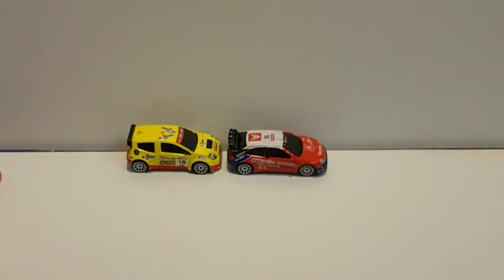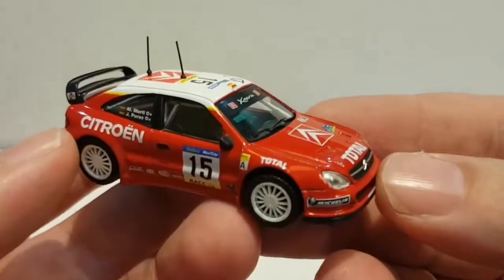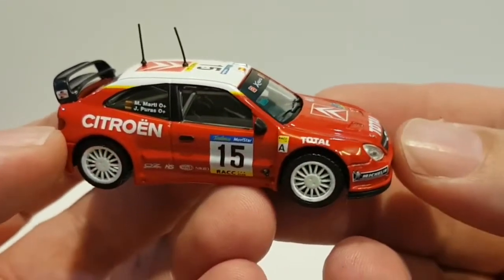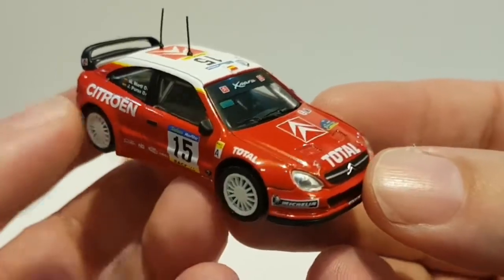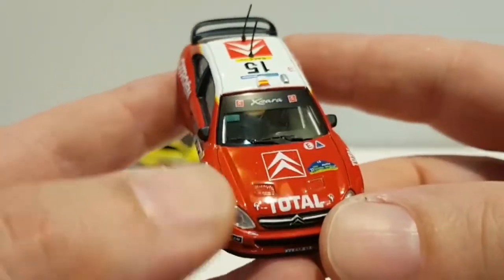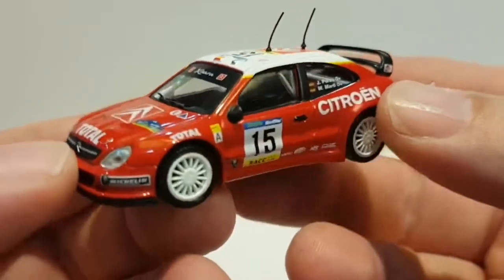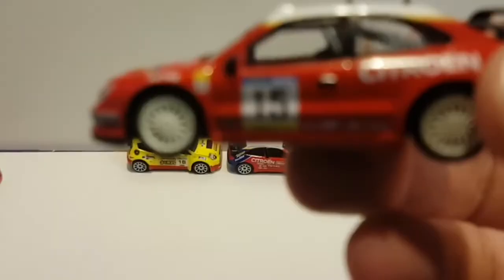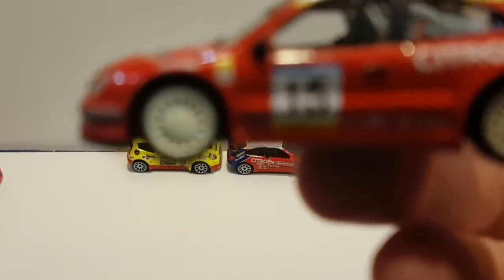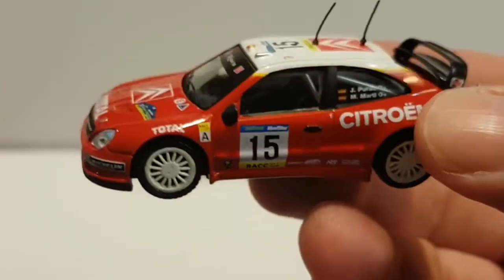And CM's is like Tarmac Works or Kyosho, except they don't do any cars anymore, sadly. But they did a whole bunch of rally cars and race cars, and the attention to detail in these is pretty unbelievable. As you can see, there's even, sorry, the names of the drivers.